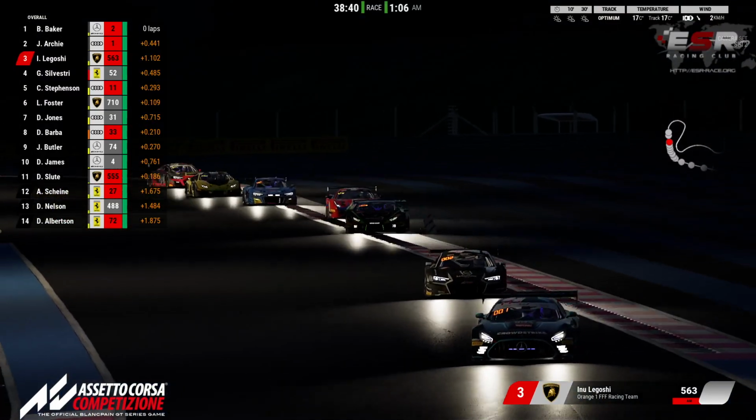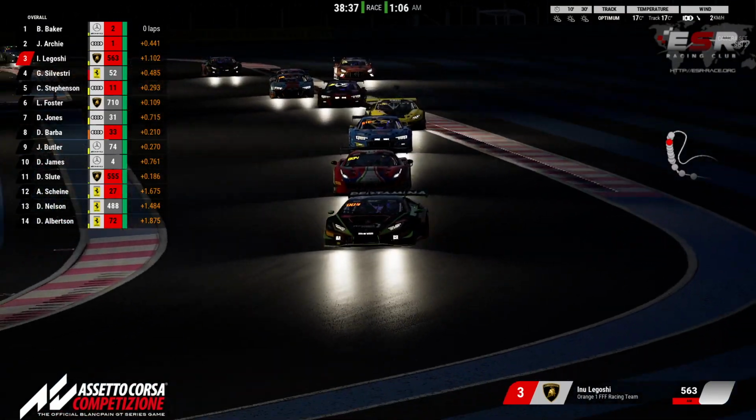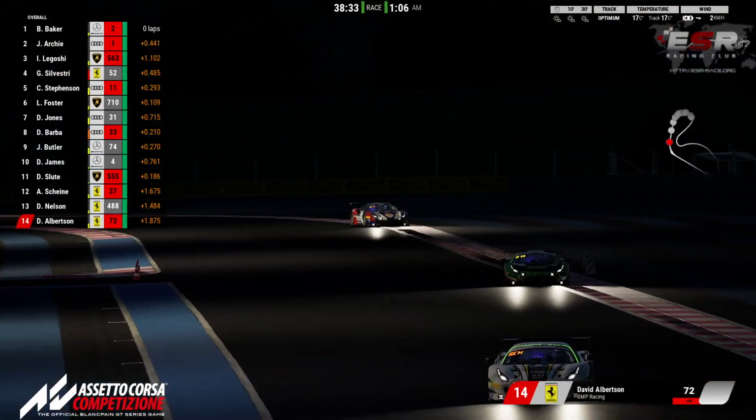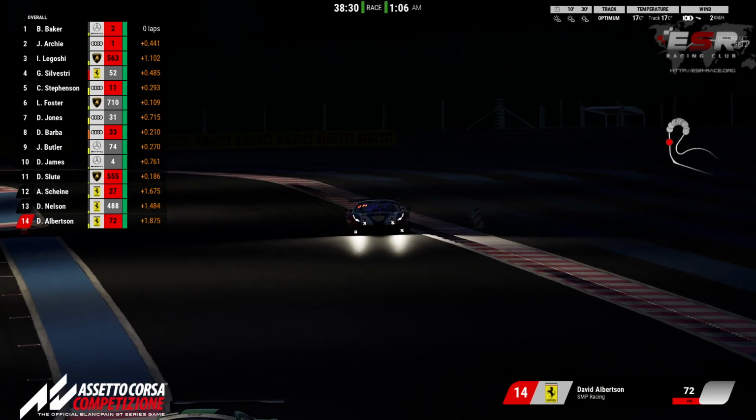Meanwhile, the 72 of David Albertson has fallen behind David Nelson, swinging wide. Looks like he had a bad exit as well.